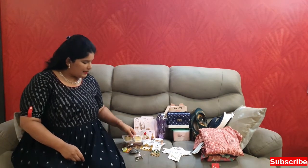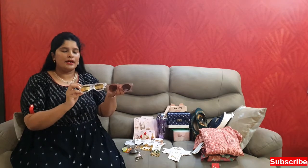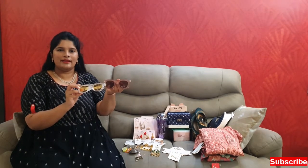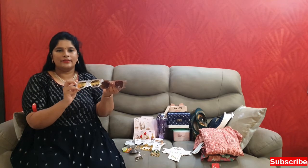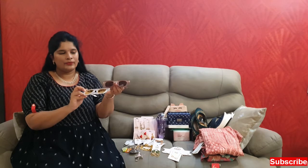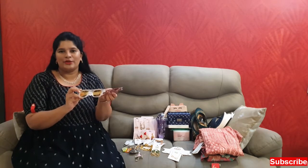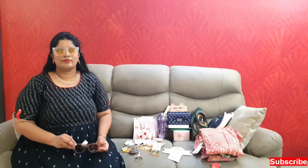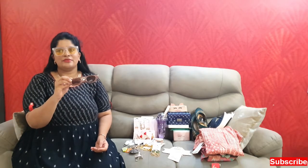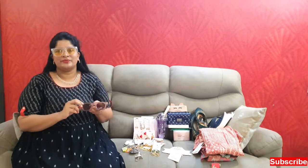So next I picked up a pair of glasses from Globus. This is in brown and gold shades. These are fancy wear and not sight related. These are priced at around 1000 rupees each and they have a very wide range of goggles there. Let me try one and show you how they look. So these are of the brand Floyd. They have different brands of goggles as well. So do give it a try when you visit the Globus store.